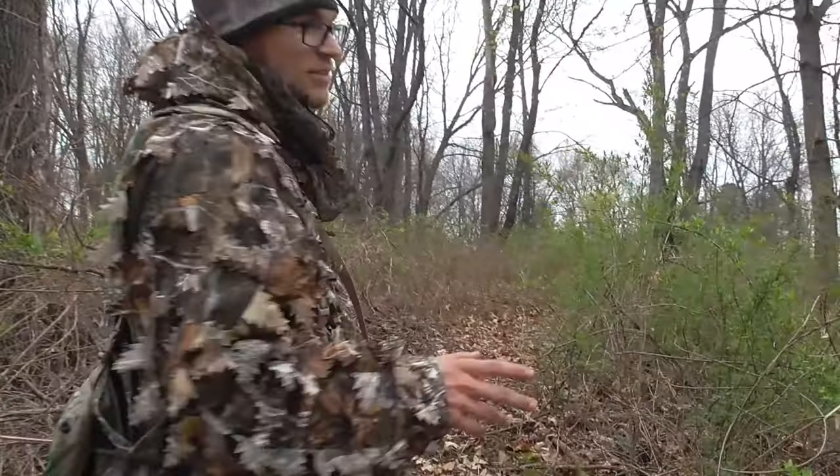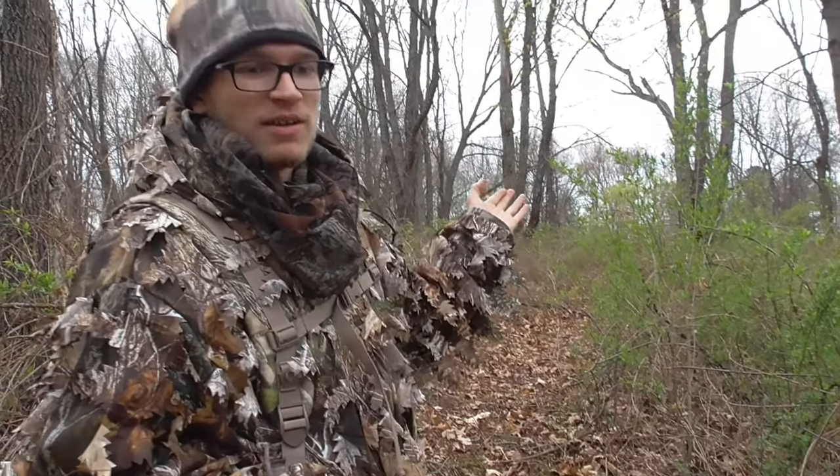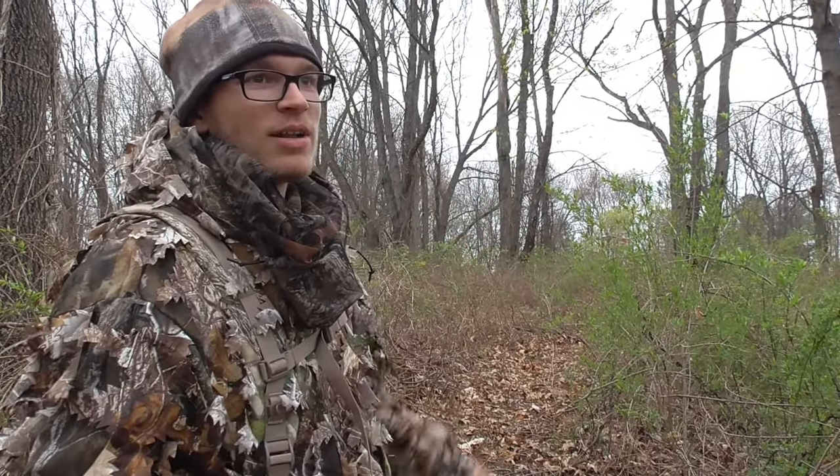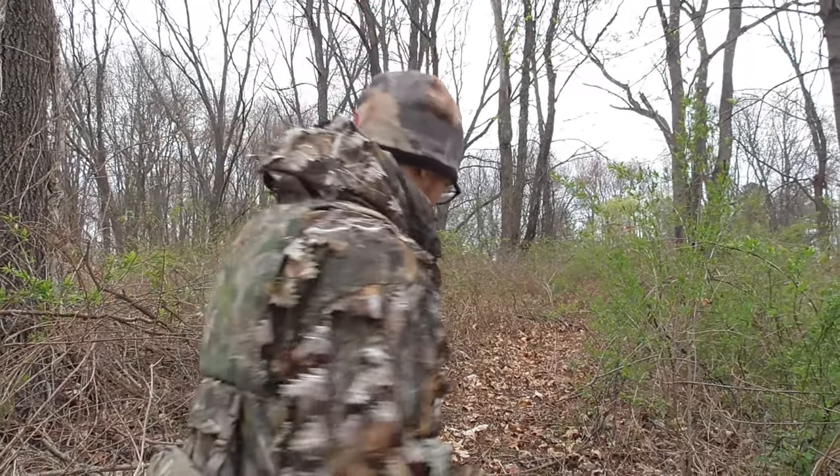And as soon as Justin said he saw one, we knew we had to get up to our tree because we knew where he liked to strut was probably 100 yards in front of our tree. So we crept up this trail as slow as we could.